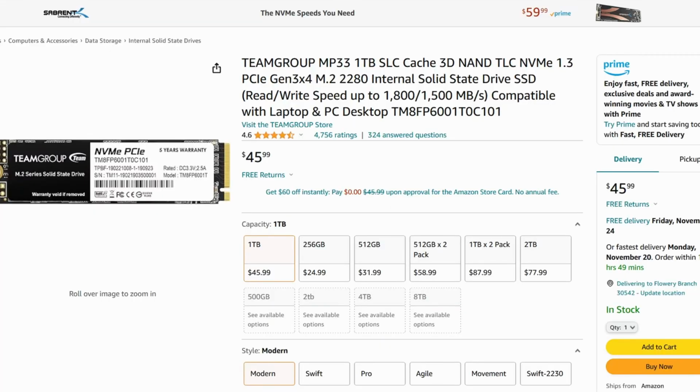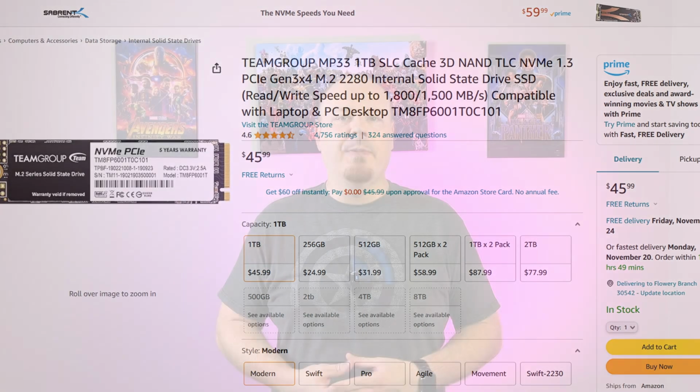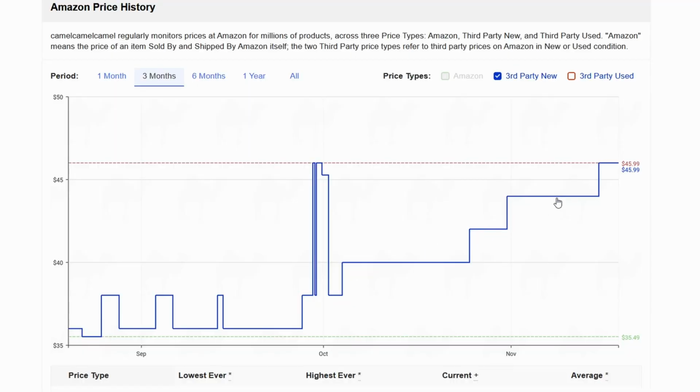All right, starting out today, we're going to take a look at storage. So if you take a look at this Team Group MP33 1TB NVMe drive, you can see it's currently selling on Amazon for $45.99. And as a PC flipper, this really hurts my heart because everyone knows that flips PCs. This drive was actually selling for under $35 just a couple months ago. And if we use a site like Camel, which tracks Amazon prices over time, you'll see that this price was much cheaper just a few months ago.